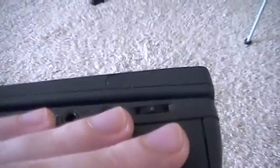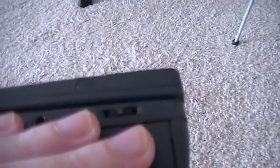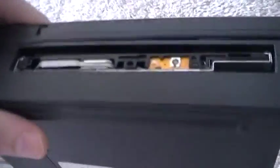We have microphone out, line in, and headphone in, and even headphone out, and even a hardware-controlled volume wheel. That's something you certainly don't see on modern laptops, and Toshiba used to do that on their laptops for the longest time. But then eventually, I think just a couple years ago, they stopped doing that.